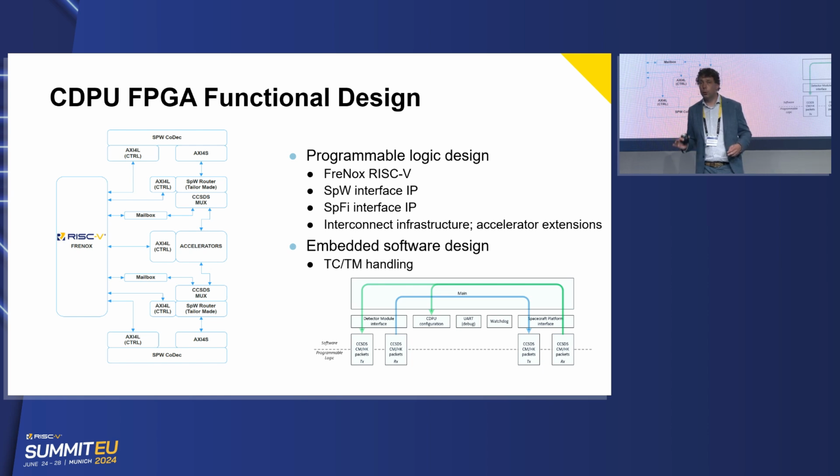And there's also room to add accelerator extensions into the fabric, so that we can do, for instance, DSP processing, image processing, etc. And with this constellation, we can build a standalone instrument control and instrument data processing unit for the sensor. Then there is embedded software running on the RISC-V processor that does the telemetry and telecontrol data handling. It's at this moment bare metal, but it could also be running on an operating system.